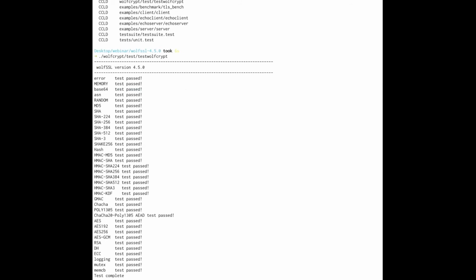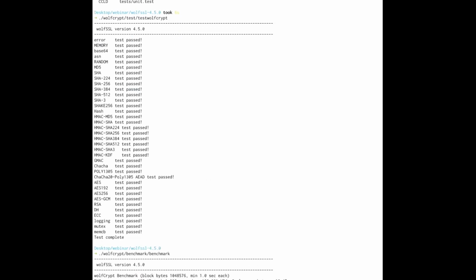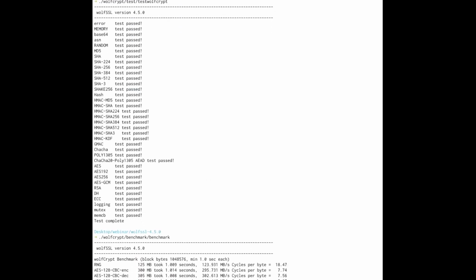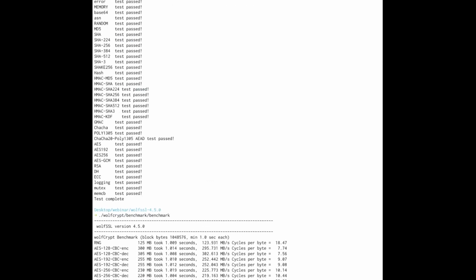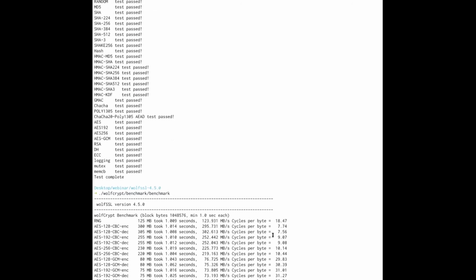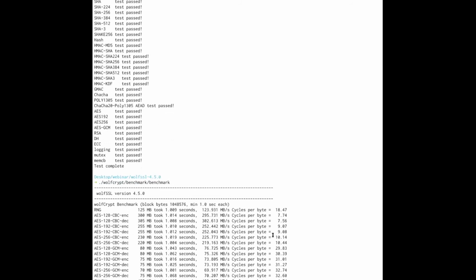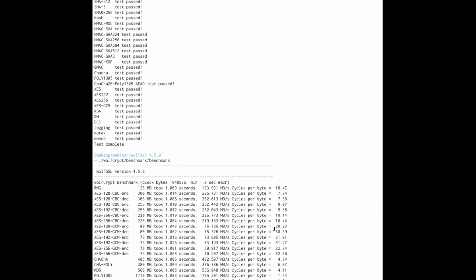And then I can run the wolfCrypt benchmark application by running wolfcrypt benchmark. Here you'll see it kick off the benchmark application. It benchmarks all the enabled algorithms for at least 1 second each. It gives you throughput in megabytes per second, and tells you cycles per byte. I'm on an Intel-based chip here, so we do support cycles per byte in this environment.